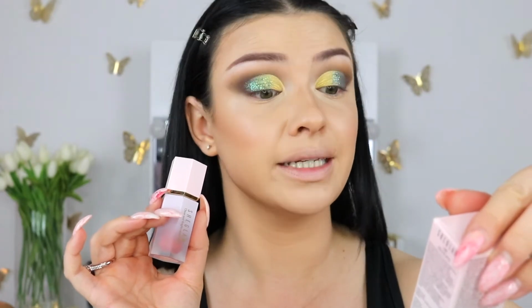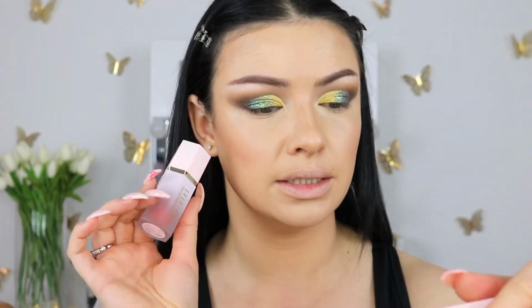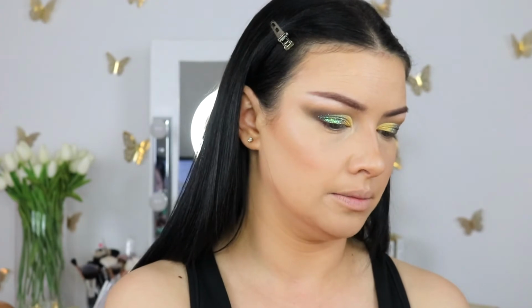Oh my god, the Clear and Bright Liquid Blush highlight, because I guess they have more shades, so you can use it as a highlight too. This is in the shade Dolce Vita. Actually, the packaging of this one is not my favorite. Like, I don't think I like this. It's very pigmented, but I hope it blends very easily. Let's see. Oh yeah, it's very pigmented.